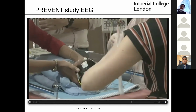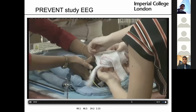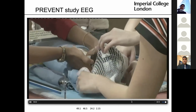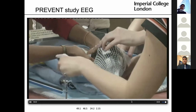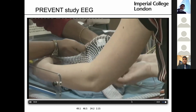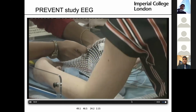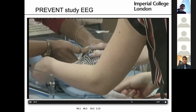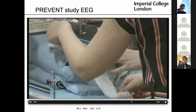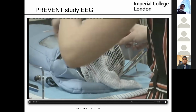So I'm going to get Jess to hold the front of the hat, and then I am going to slide it under, taking the wires with me, pulling it right out to the neck, and then I'll ask this lady to put the baby down. Thanks very much for your help. And then once the hat is on, we can just slide it under the baby's chin.